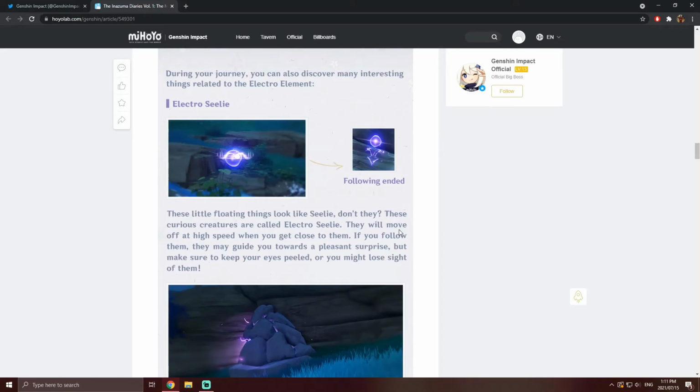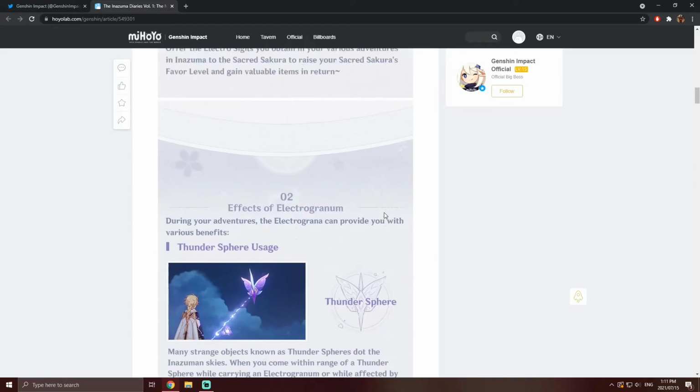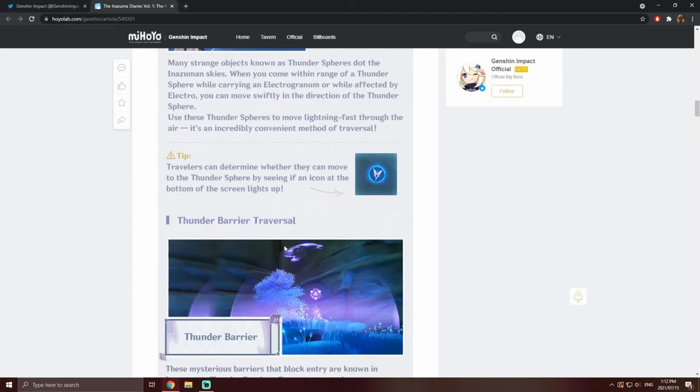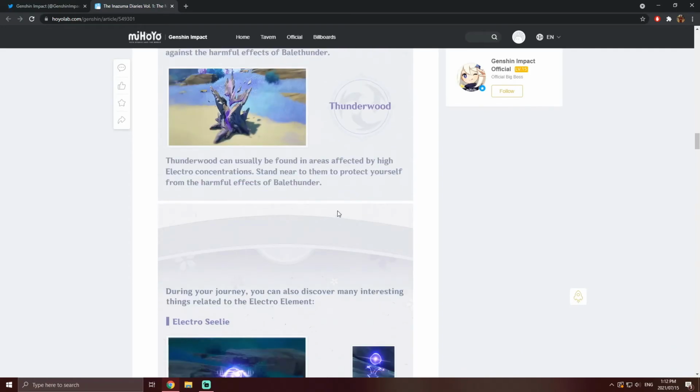It might go to a higher or further place, and there might be, what are these things called? Let's get to them quickly. Thunder Spheres. So maybe you can use the Electrogranum, because this is all still under the effects of Electrogranum. I think we'll see if we're at number 3 now. But there'll maybe be Thunder Spheres in the area that you can use your Electrogranum on to quickly follow the Seelie, since that Seelie is going to be really quick, right?